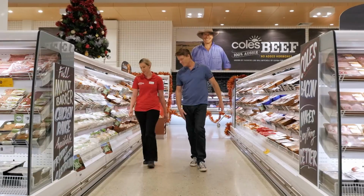Hey, look, I'm after some fresh chicken. Where do I go? Fresh chicken, we've got some Mount Barker chicken over in our meat department, just over the back here, and I can help you if you like and take you there. Perfect, let's do it. Cool.